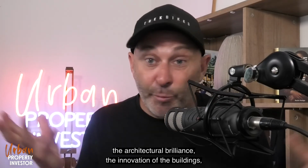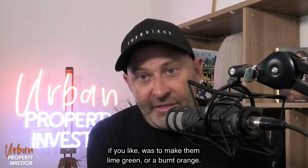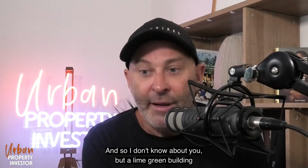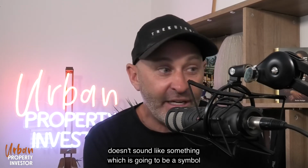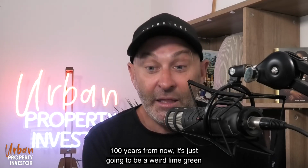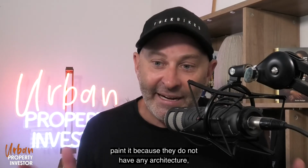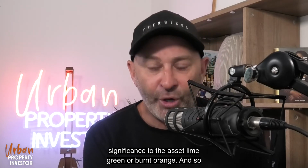And the architectural brilliance, the innovation of the buildings, if you like, was to make them lime green or a burnt orange. And so I don't know about you, but a lime green building doesn't sound like something which is going to be a symbol 100 years from now. It's just going to be a weird lime green building. A building is pretty poor when they start to paint it because they do not have any architecture significance to the asset, lime green or a burnt orange.